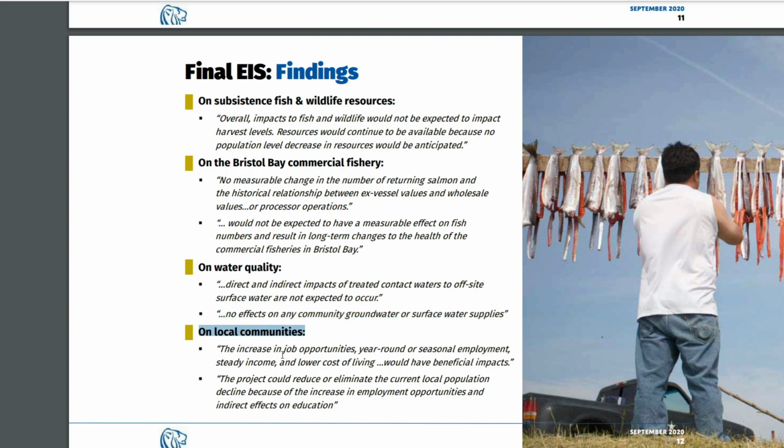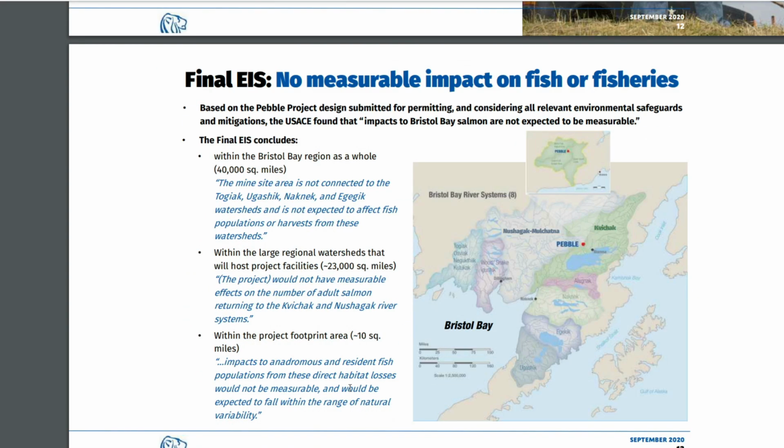The next thing, on local communities. The increase in job opportunities, year-round or seasonal employment, steady income, and lower cost of living would have a beneficial impact. The next thing, the project could reduce or eliminate the current local population decline because of the increase in employment opportunities and direct effect on education.